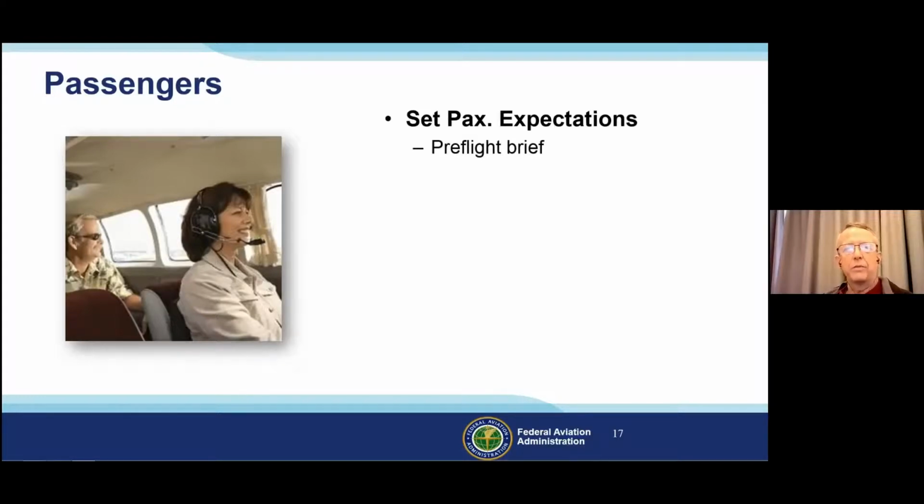Besides telling them how the seatbelts work and the doors and all that kind of stuff, I always introduce, okay, here's my tail number. I'm in the 735 Charlie Yankee. If you hear that in your headset, that means somebody's trying to talk to me and I need to have their attention for a moment. So just halt the conversation for a minute and I'll come back to you.